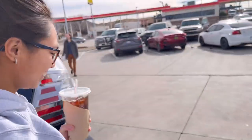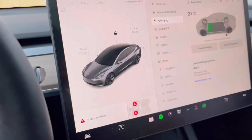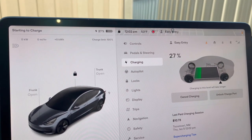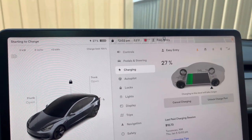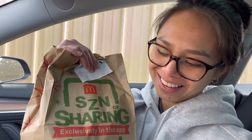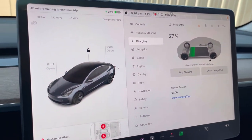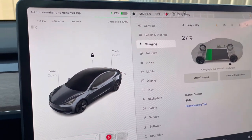All right, we had a little sweet tea fiasco, spilling it over there. We got our McDonald's, picked it up. Gonna eat some quick lunch while we charge right over there by the Holiday Express. We got here at 27%. There's the McDonald's right across the lot. We're gonna eat while we charge because no lollygagging. Try to be efficient here. We'll stay here for a little bit and see where our next stop is.